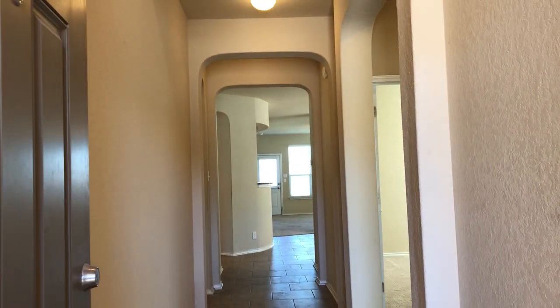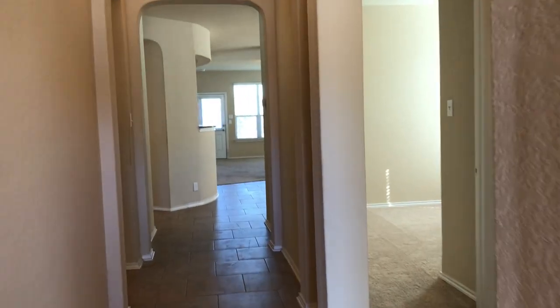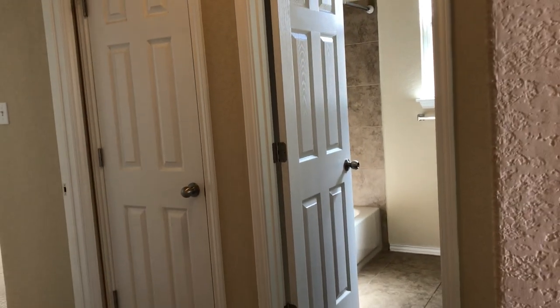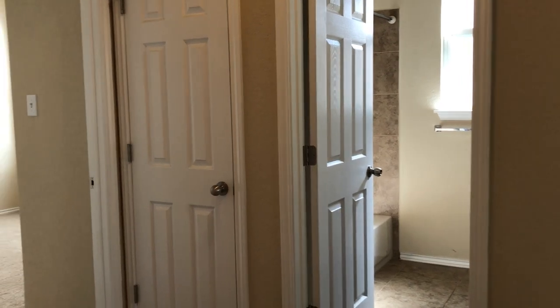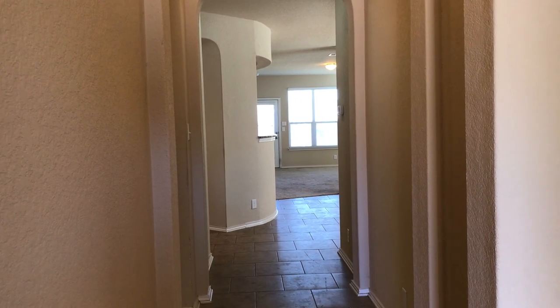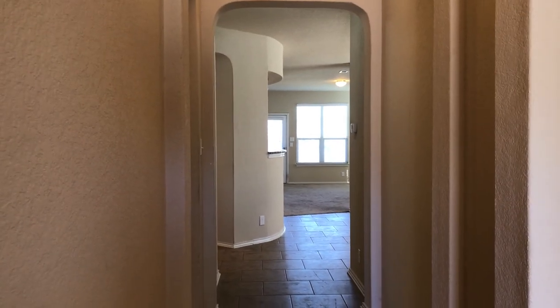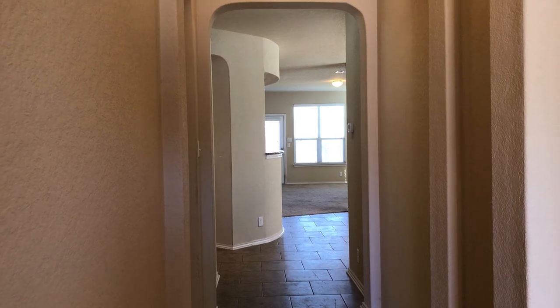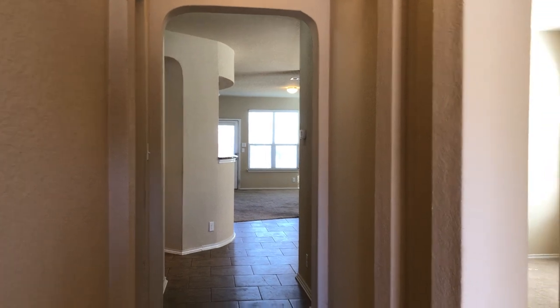Nice high ceilings throughout the home. You've got tile flooring, carpet in the bedrooms and in the living room. Just give you the layout really quickly. To the right, you're going to have two secondary bedrooms, a bathroom, and a coat closet. And as you come down the hallway, if you take a left, you'll enter into an office study area, the door to the garage, and the laundry room. Further down on the left is the kitchen with an eat-in area, the formal dining to the right, living area in the back, and the master bedroom with full bathroom is in the back as well.